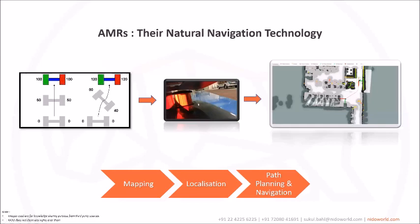So, natural navigation and autonomous mobile robots, how does it actually work? On the left-hand side, you see something which is essentially showing the 2 wheels in an AGV. So 0 to 50 to 100, what does that mean? All of you must be familiar with the simple formula 2 pi r. So when a wheel moves a certain amount, you can calculate the distance it has moved. This is what we use to start with the navigation.